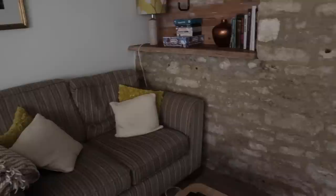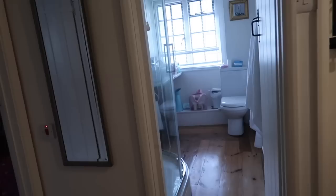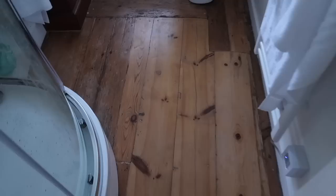I'll show you upstairs quickly. So we go up here. It's so rickety. It's really cool. It's a lot older than I expected. I knew it would be an old cottage, but we've got a landing here. There we go, through here's the bathroom. The bathroom's really nice, and this floor is so slopey.